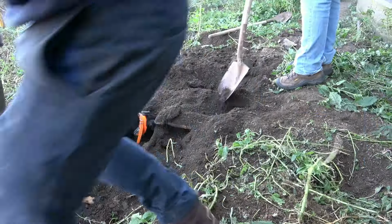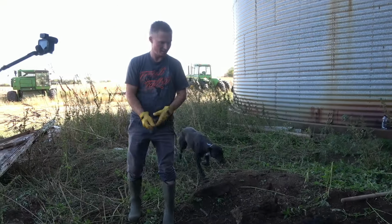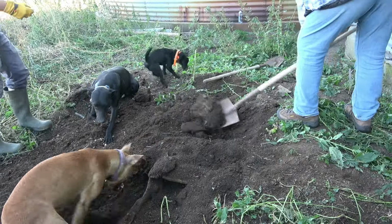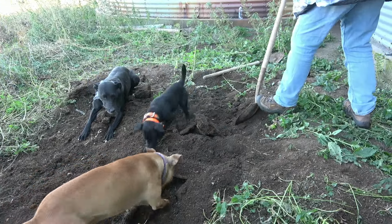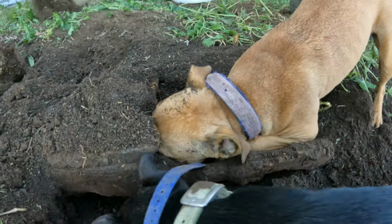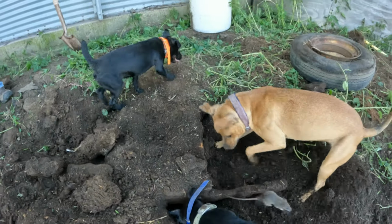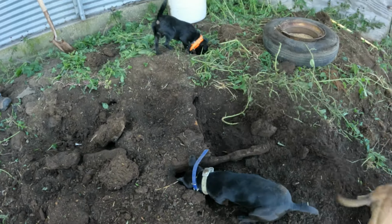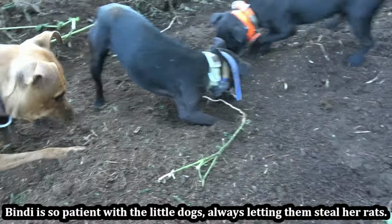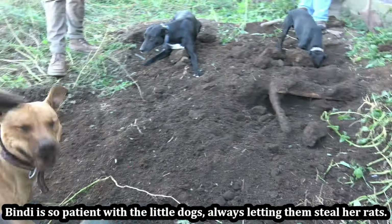Ask your dogs, where is it? Get it. Yes. Yeah. Come on. That was good, man. Okay. Where'd the rat cage go? Right here, just around the corner. Bindi, good girl. Yeah. Okay, out. Gypsy, out. That's a good girl.